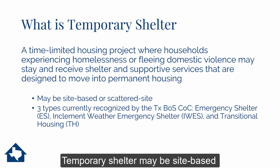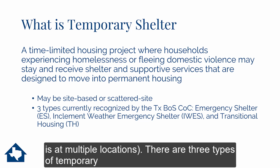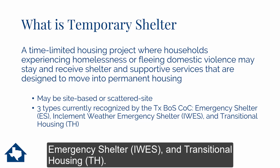Temporary shelters may be site-based, where the housing is all at one location, or scattered site, where the housing is at multiple locations. There are three types of temporary shelters recognized by the Texas Balance of State Continuum of Care at this time: emergency shelter, inclement weather shelter, and transitional housing.